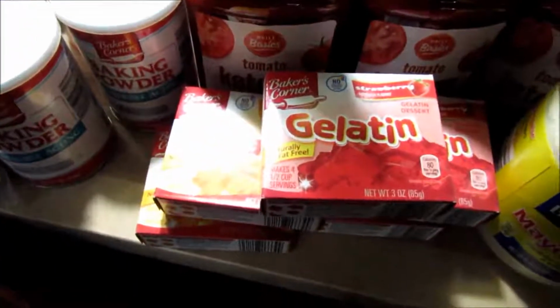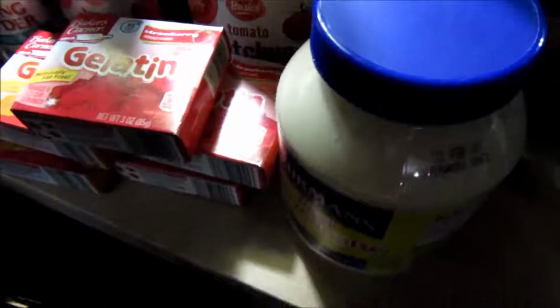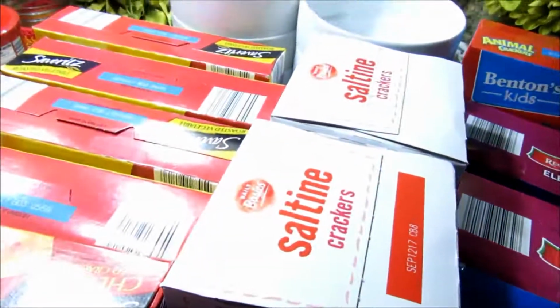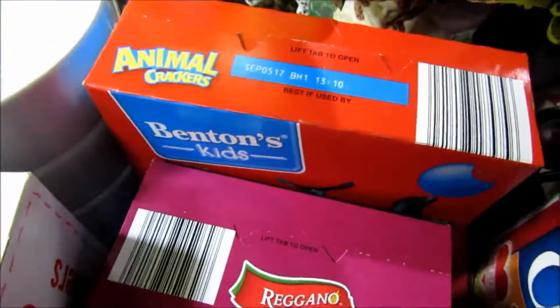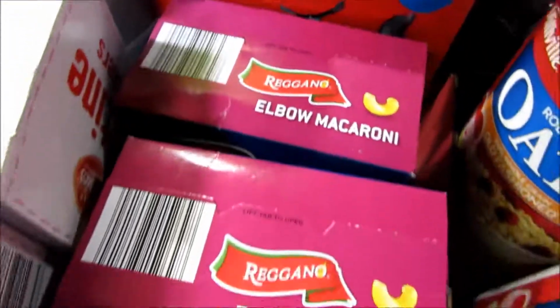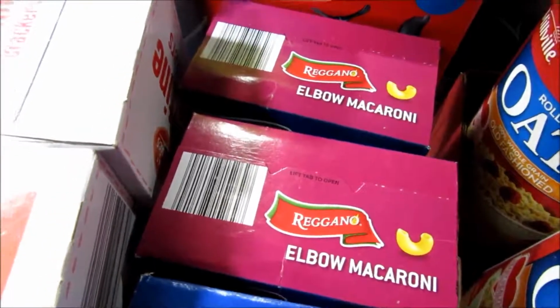We have 2 boxes of orange Jell-O and 3 boxes of strawberry to round out the Jell-O that I like to keep on hand. Another jar of mayonnaise because my last one has been opened. 2 boxes of saltines to go with soup and such. Then there's a box of animal crackers, which is also going to go in a snack mix with the Cheez-Its. 2 boxes of elbow macaroni. I have a decent amount of macaroni left, but this will just add to our pasta stash.